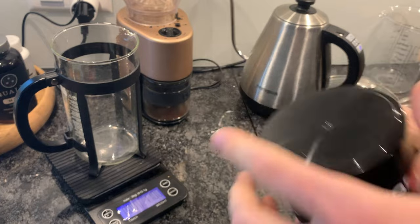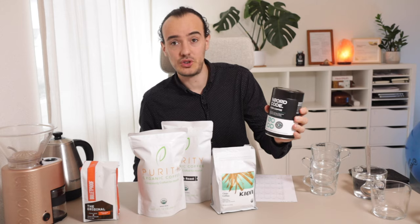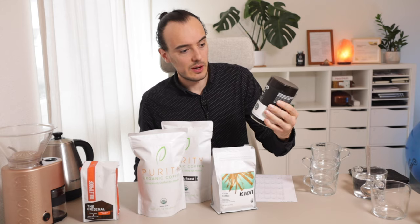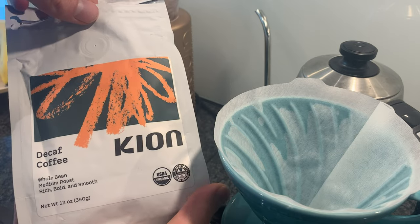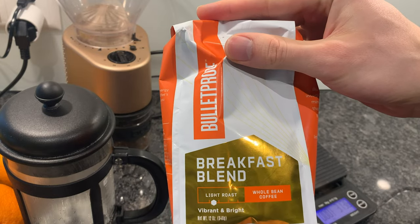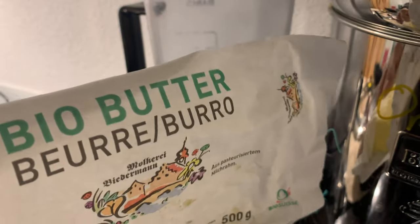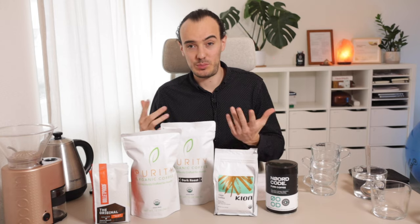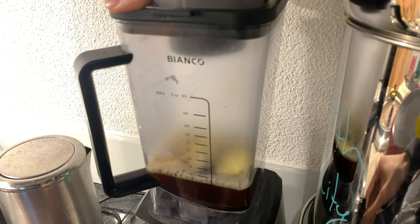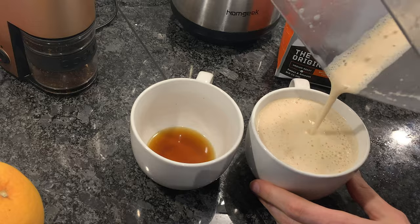We have NOORDCODE. It's a brand from Europe, from the Netherlands, and they're pretty fresh on the market, so I decided to try out their medium roast. I also have their light roast. I also have the decaf of KION and the light roast and the decaf of Bulletproof. Personally, I will be mostly using these coffees to make biohacking coffees as a blend with butter, coconut oil, and collagen. The idea of adding fats and protein is to make the coffee even better processable for your body. The energy lasts longer and it just tastes amazing.